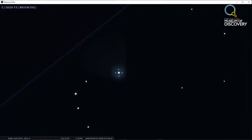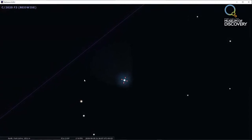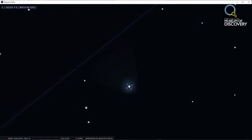And observers report that the comet is now magnitude 4. And if you recall the magnitude scale, the lower the number, the brighter the object is, with a magnitude 1 being the brightest stars in the night sky. So magnitude 4 means it's going to be barely visible to the naked eye under good conditions away from light pollution. So if you're going to go out and try to find it, I highly suggest at least taking binoculars with you, if not a small telescope. And speaking of which, NEOWISE's fuzzy coma and tail both require binoculars or a small scope to really pick out.